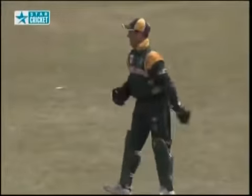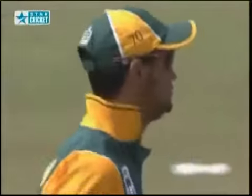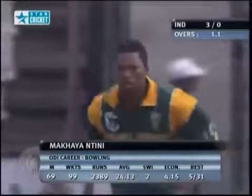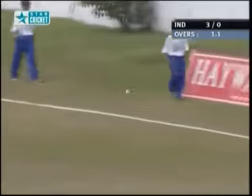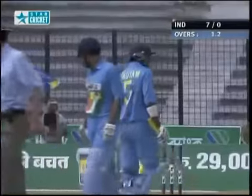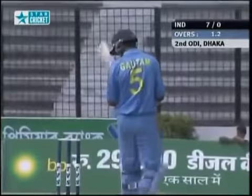Virender Sehwag, sublime form. That could have really spelled doomsday for him. Nicely steered away by Gambhir. This should go all the way for 4. Good looking stroke. Bangabandhu, it's the first of many we'll see today. Well, that'll do his confidence a world of good.